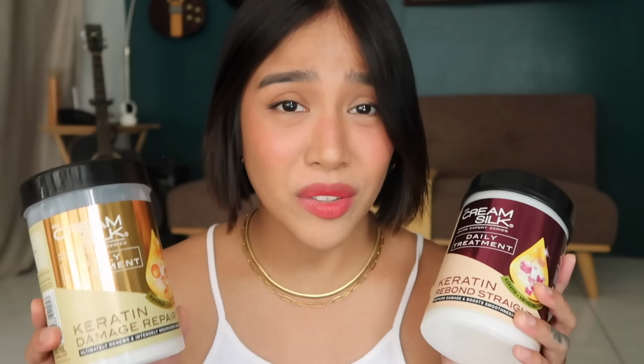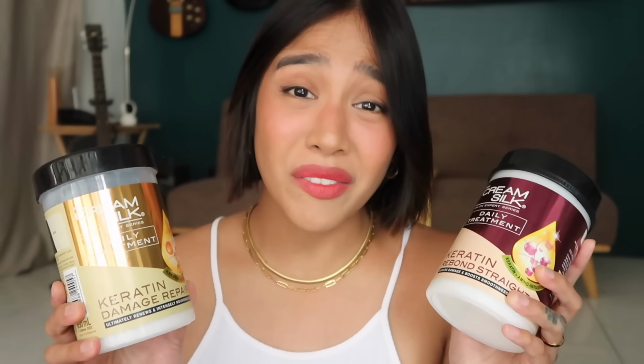Again, I'd like to thank Creamsilk for sending these to me. I really love products that help me be myself. I really feel that these give me power over damage. And that makes me feel confident to try any hair color or any hairstyle that I want.